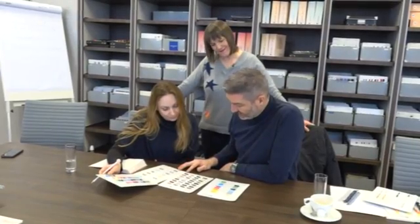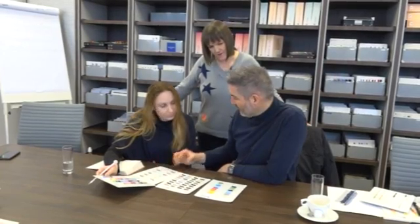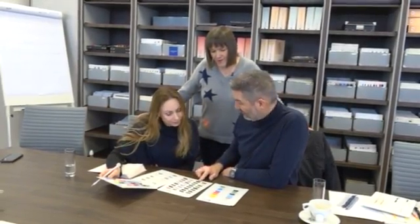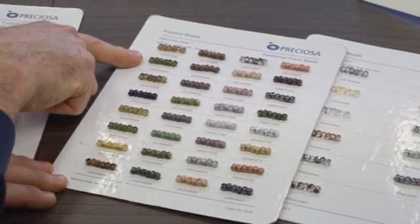So I think I'm going to go for these two here because I think they'll work simultaneously with each other and as an individual colour bead on jewellery. And then I'm determined to go for some of the travertine. So I'm going to go for the black base. I'm going to go for the jade base. That's lovely. I'm going to go for the green base. I just think they work so beautifully together.